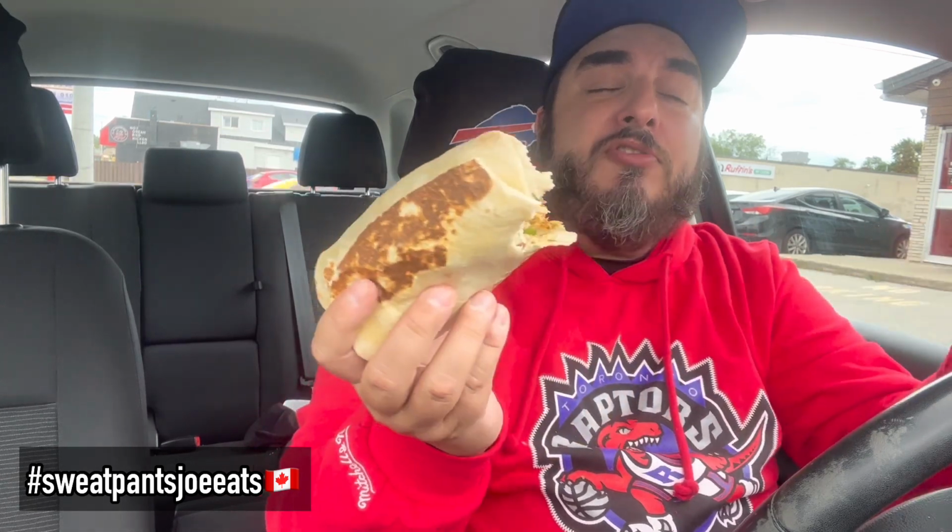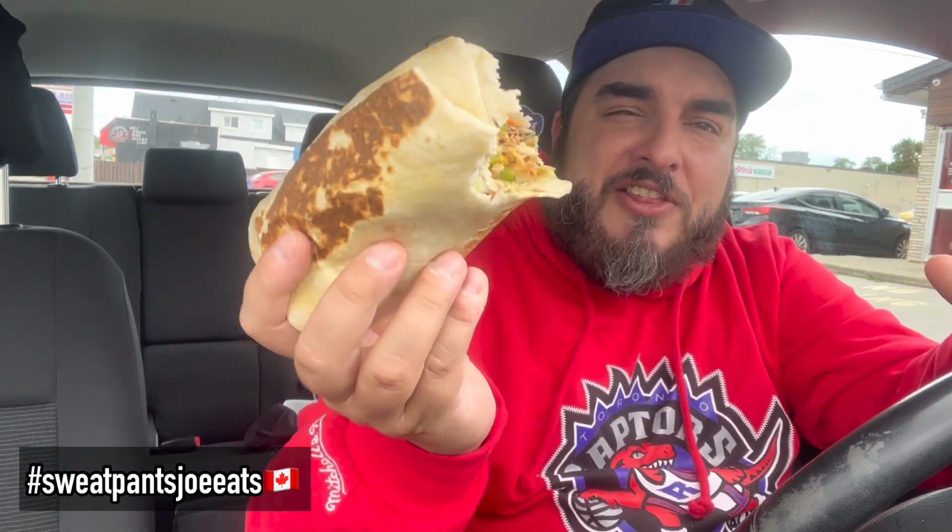Everything is good. I love all the different flavors that it's got going on. The crunchiness of the coleslaw. There's lettuce on there too. I should have asked for more cheese, but it's really good. I'm really not tasting any of the salsa. It's probably on this side of the burrito. They also have different flavors of burritos in there. I got a Mexican Coke, though.